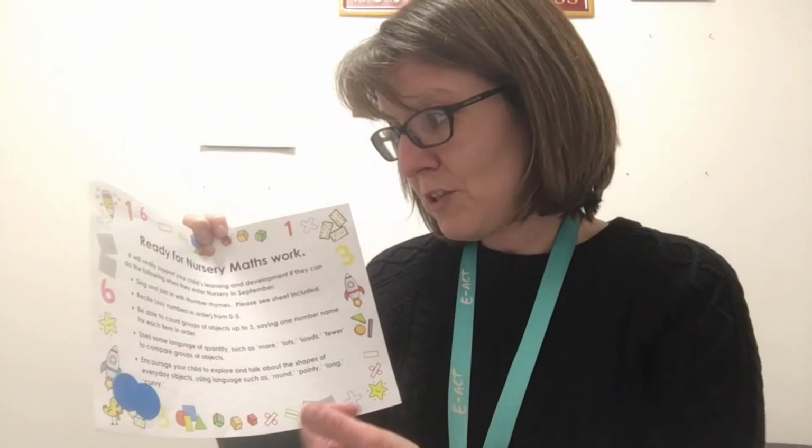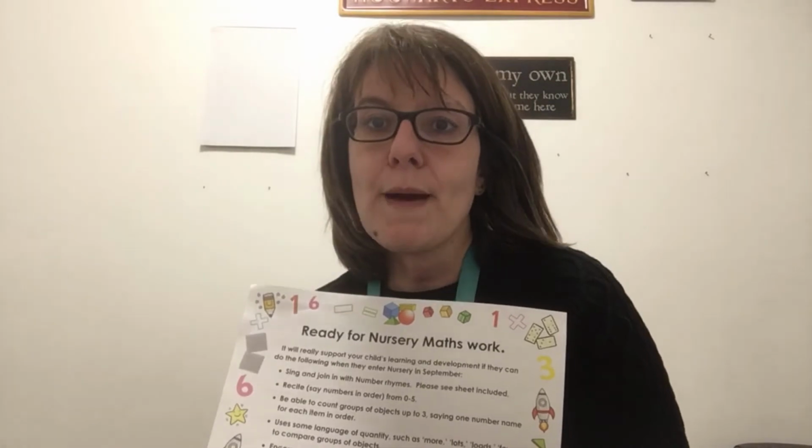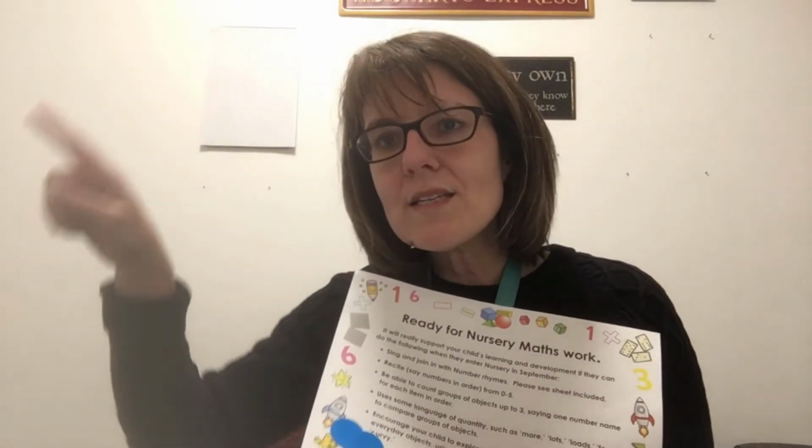And the last thing that we'd like you to do in terms of preparation for maths is to encourage your children to explore and talk about the shapes of everyday objects. So look for shapes in your house. It might be that you think about what shape's your window, what shape is the cushion on your chair, what shape is the plate that we're eating our dinner off, and use those words. Oh, it's a circle, it's round. Oh, look at that, it's got a pointy top. So pointy, round, long, curvy. And talk about rolling a ball, it rolls. Think about the shape of your front door. Oh, look, it's got straight sides. Just really make them aware of all of the things around them and the different shapes that they can see within those things.